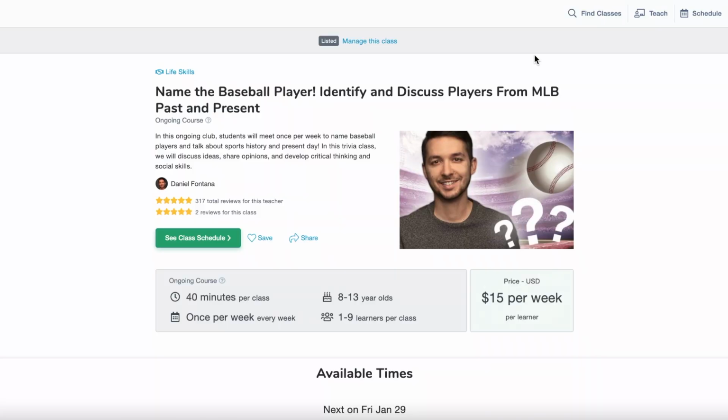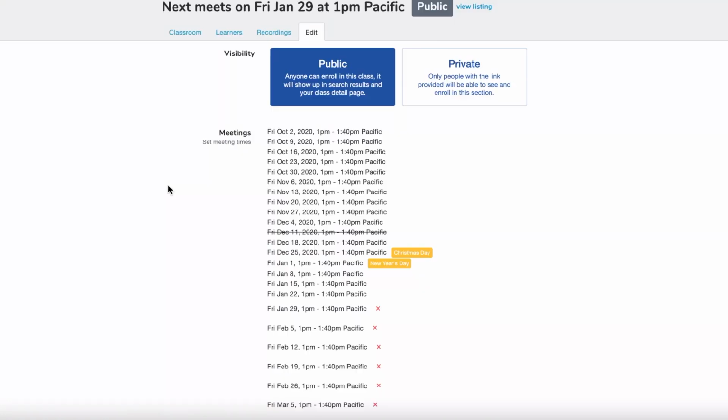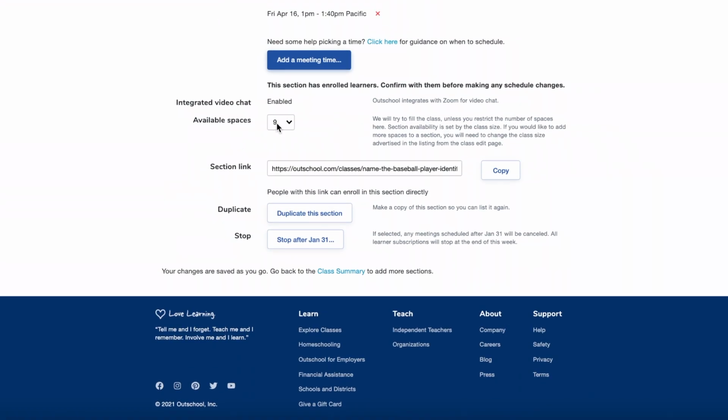25, the actual number of available spaces in a class can be found on the edit page of that specific time slot. For instance, this class says it's up to 9 learners, but I can go in and edit a specific time slot and change the available spaces. At the end of the day, this is the number that matters, but the number on the class listing is what parents will see.